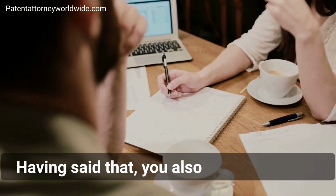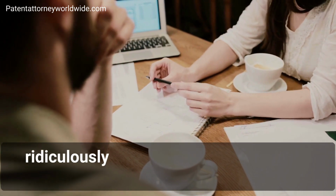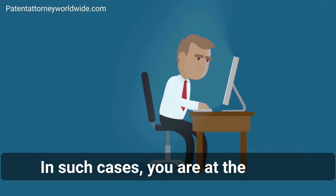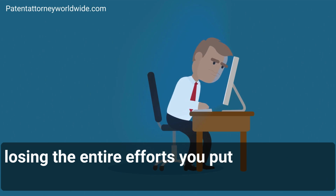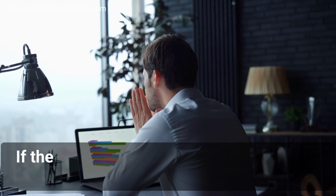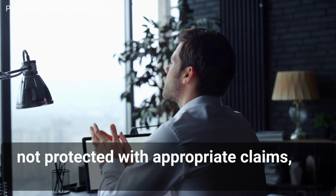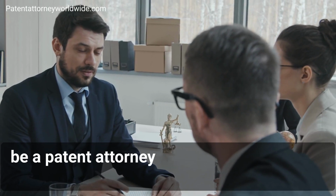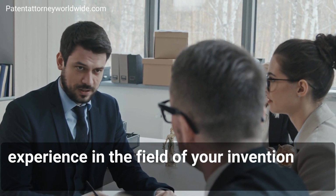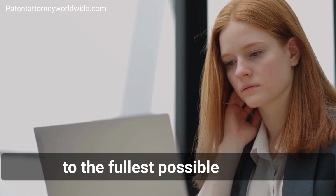Having said that, you also don't want to be working with an inexperienced patent attorney who is charging ridiculously low fees compared to other patent attorneys. In such cases, you are at the risk of losing the entire efforts you put into research and development, along with the rights on your invention, if the patent application is not well written and not protected with appropriate claims. The ideal case would be a patent attorney with moderate charges and significant experience in the field of your invention who can give justice to your efforts and protect your invention to the fullest possible extent.